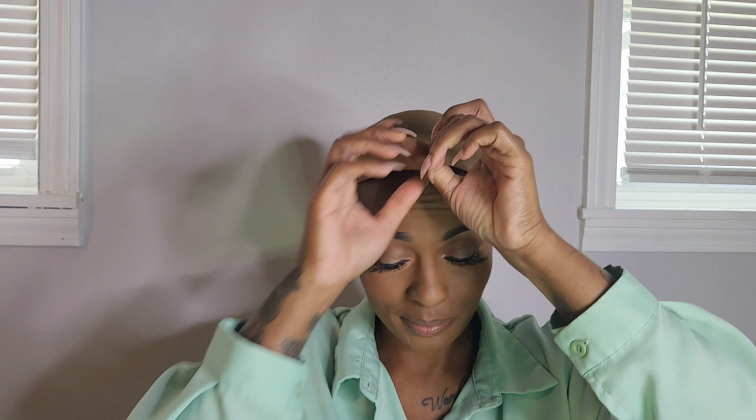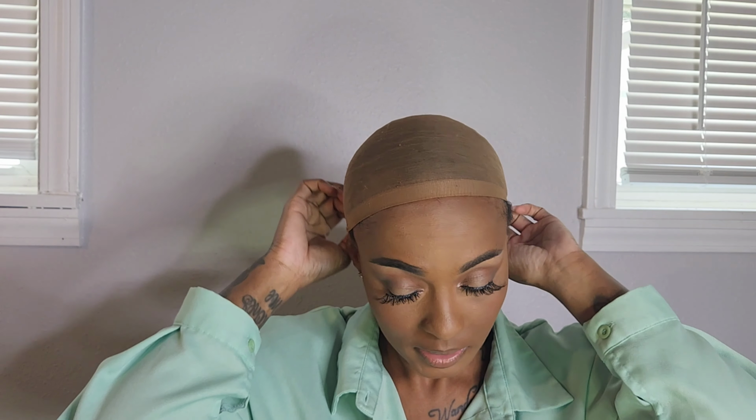Hair is short, y'all. Y'all know I'm normally ash blonde, but I'm trying to wait to bleach it. But anyway, I love short hair. So when I can find a short pixie-ish type wig with lace, y'all, I get so excited.